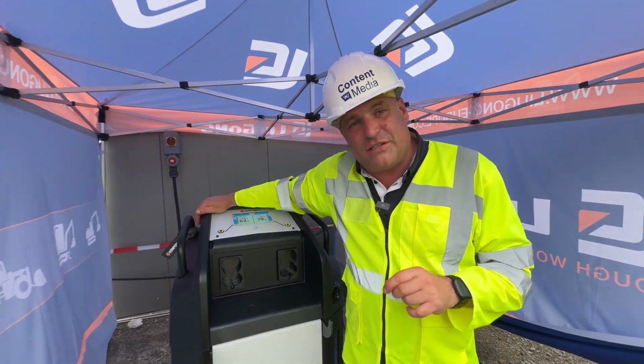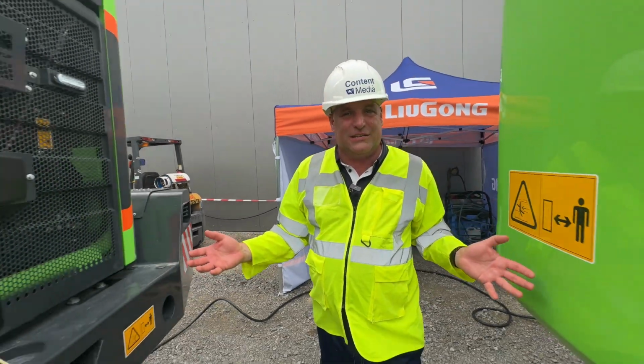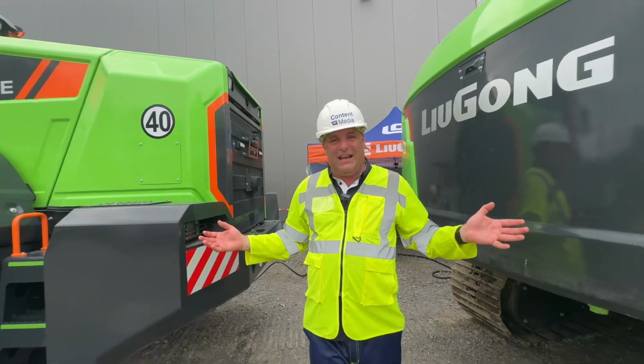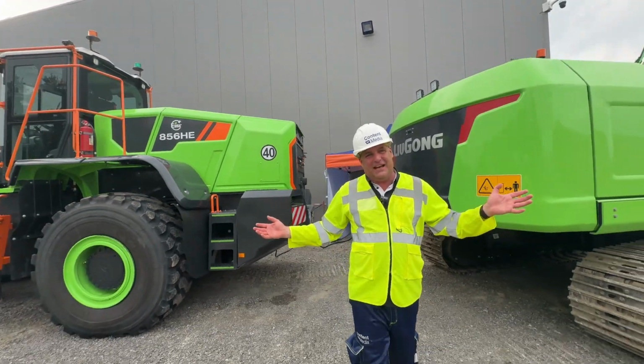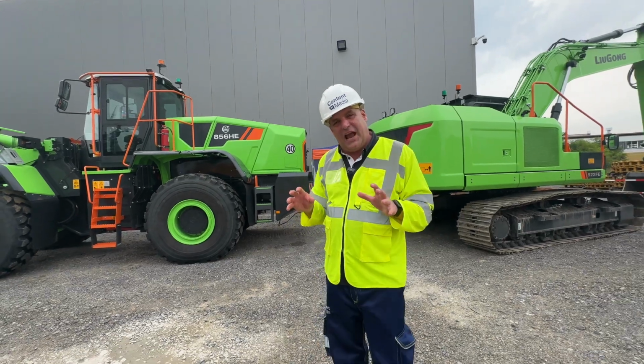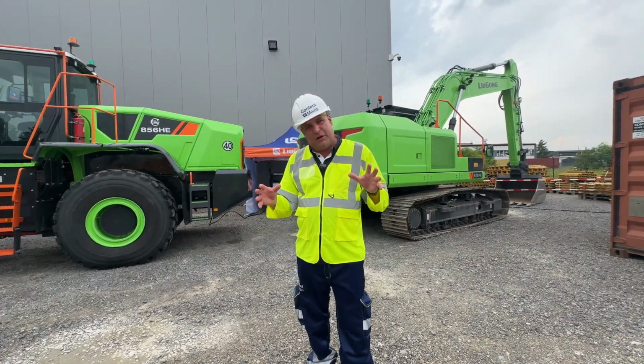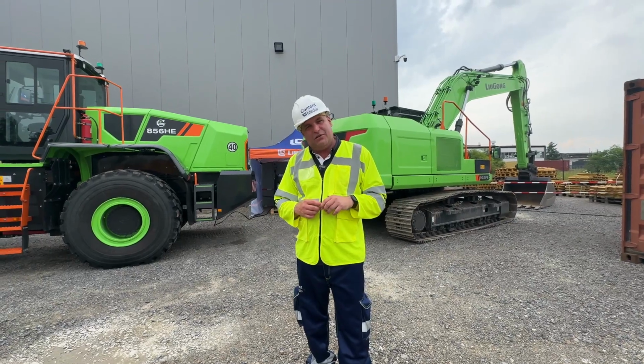So behind us, like I said before, we've got the big green machines and they are getting the big electric treatment here, the BEV. And so it's been fantastic to see everything that we've seen on display, but also everybody being able to test out and use the equipment.